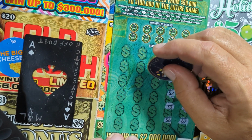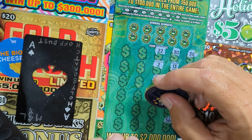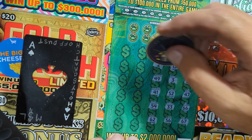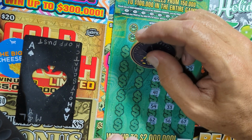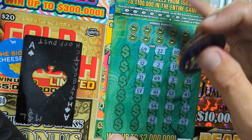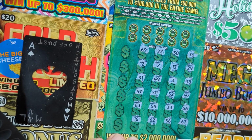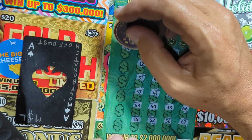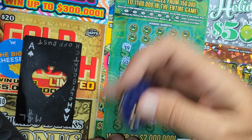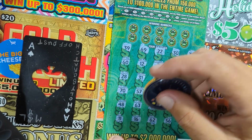22. A 2 again. 49. 41. 54, 62, 69, a 12, 31, 57, 63, 16. All right, 39, 60. Come on, multiplier, where are you at? 70, 48, and 11. Gambler's 11 in the corner.